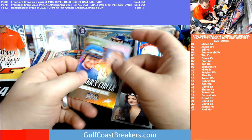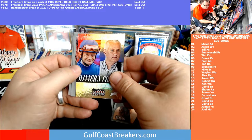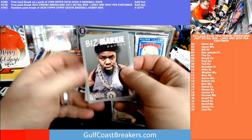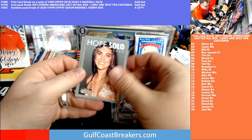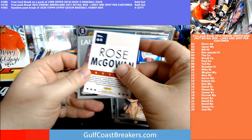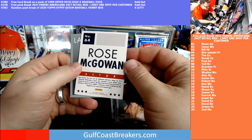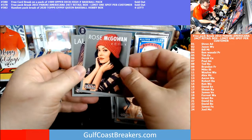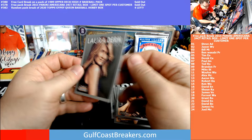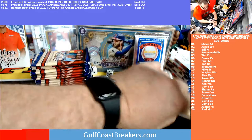All right, we got a Winner's Circle, Todd Pletcher and Calvin Borel combos insert. Another Biz Markie, Just a Friend. Another Hope Solo. Rose McGowan. Did we decide who she was? The witches, Charmed. That's it. Charmed, yeah. That's the girl from Charmed. One of the girls from Charmed. Laura Dern, what did we say she was off of again? Jurassic Park, yeah. That's right. Sorry, I forgot.